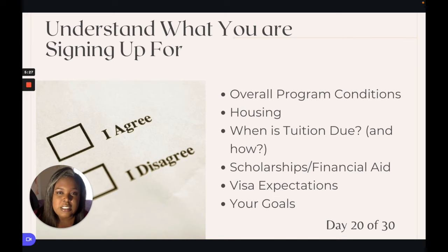So housing is often included, or even if it is not, you can just add it on for an additional fee. Whereas if you are going to be studying in a place like the UK or in different parts of Europe, housing is a separate entity from schooling. So you have your school admissions, but then you also have to figure out housing. And a lot of times programs may not have that even for study abroad. So you want to understand how that works.